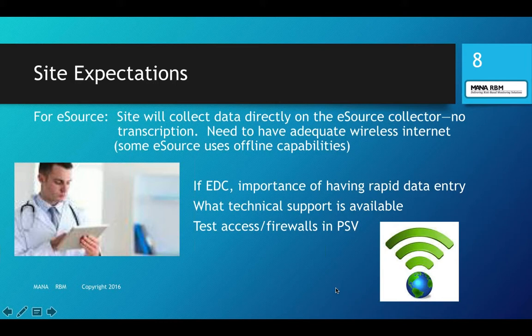The other thing that we like to do in the pre-study visits is to test access. So to have the electronic systems up from a demo system so that you can go in and make sure that there are no firewall issues for them to be able to access the systems. And this is particularly important if you're working in academic sites.